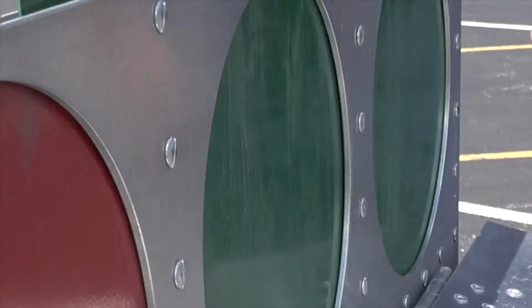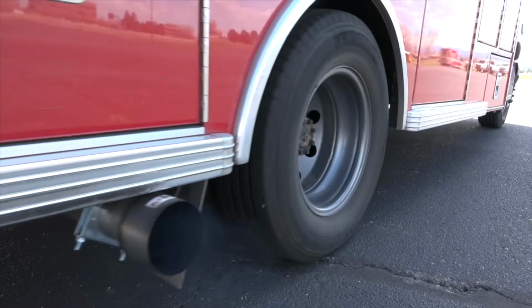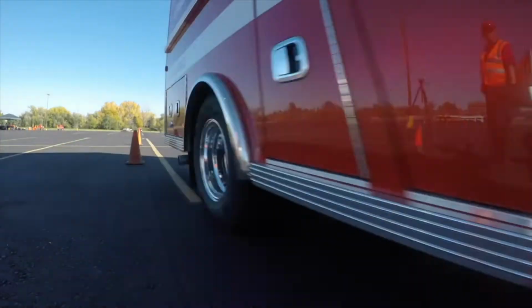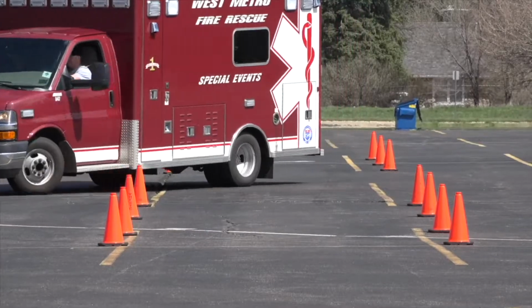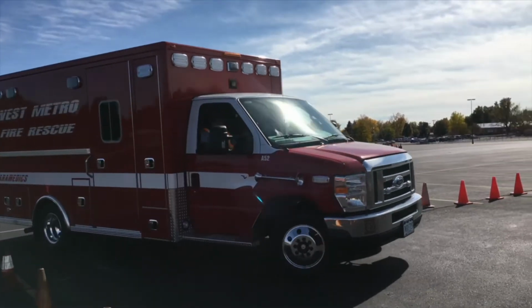Red, yellow, or green. Driving a medic is very different to driving your car. The average car weighs about half of what an ambulance weighs. This ambulance next to us weighs right around 13,000 pounds. That is about twice even what my full-size truck weighs. A lot of that weight is up very high. It's got a wide footprint. It has a lot of body roll when you drive it.